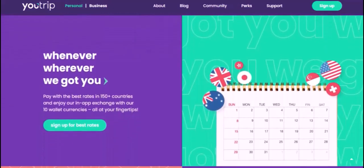The benefits of speed. But speed isn't just about convenience. It also has practical benefits. For example, when you're traveling, every second counts. If you're trying to catch a train or bus, a slow transaction could mean missing your ride. With the YouTrip card, you can avoid these stressful situations.